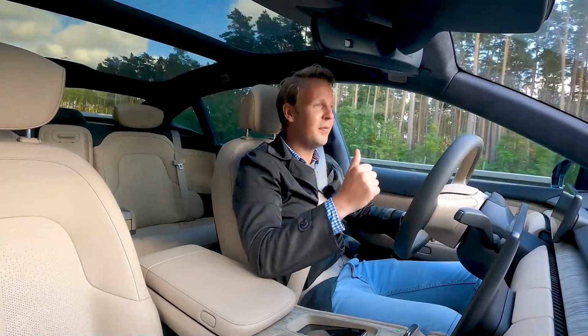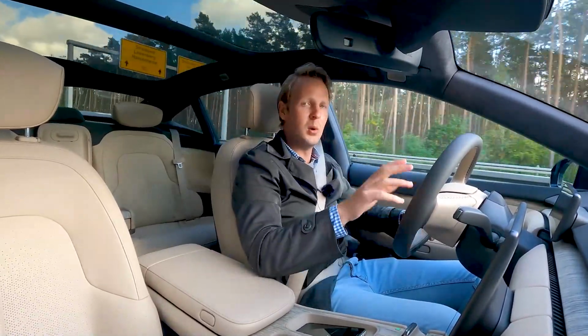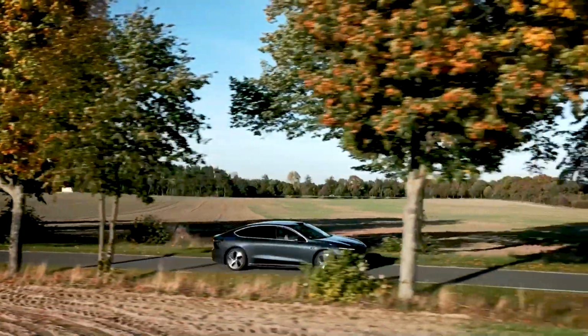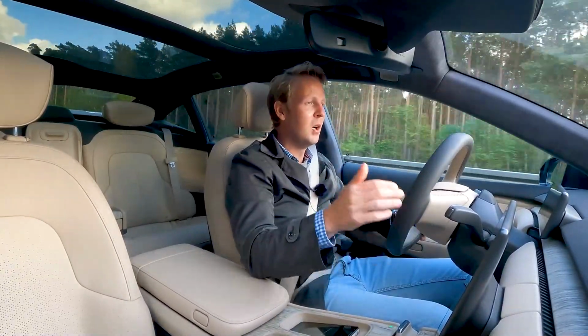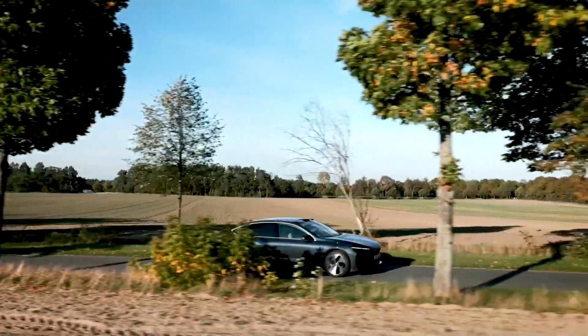If you go for the ET5, that car will have a maximum of 480 horsepower and will also do 0 to 60 under 4 seconds. And the EL7, so the SUV, will also have 640 horsepower and will also do 0 to 100 kilometers an hour under 4 seconds. So it is safe to say that NIO doesn't make any slow cars.